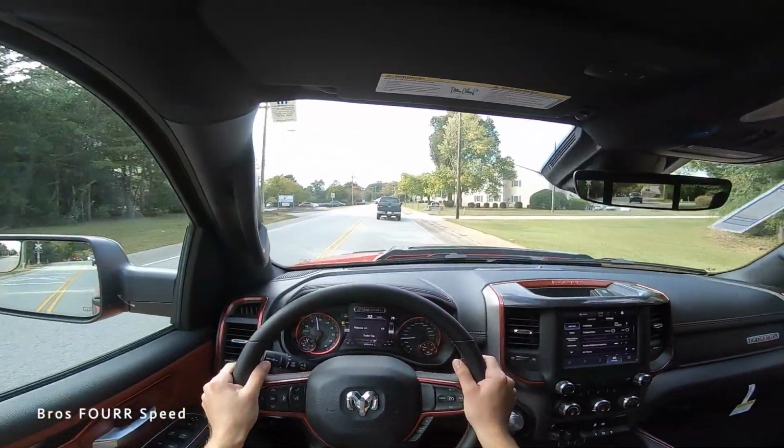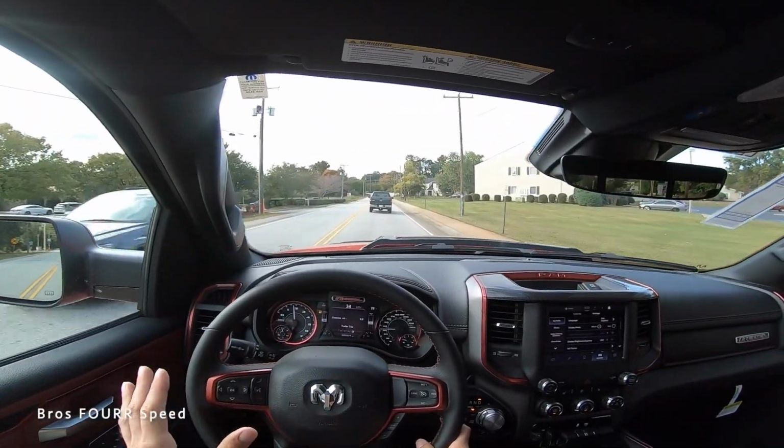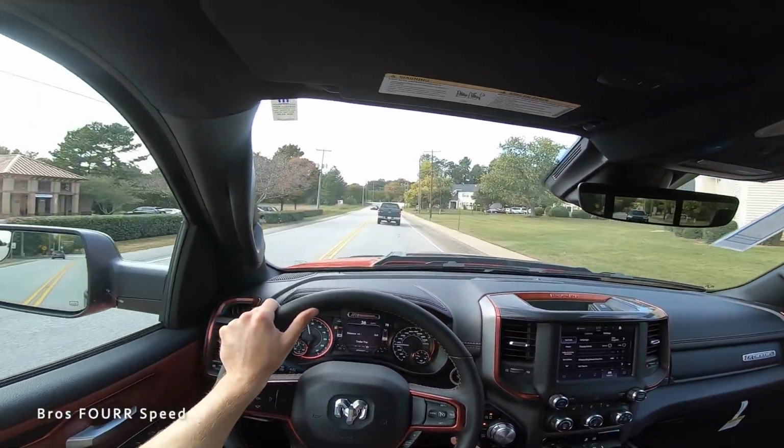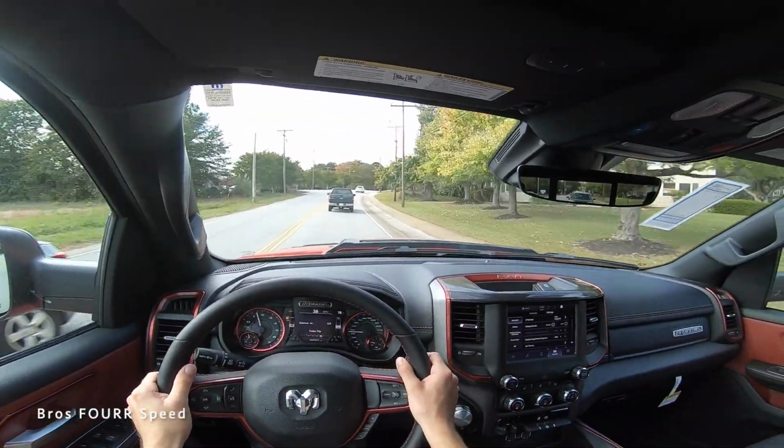And the Rebel just takes it up a notch to add that solid feeling, the off-road, and just a fun to drive, cooler truck than normal. So I think that's about it then for the 2022 Ram Rebel 1500. A really cool truck all around.